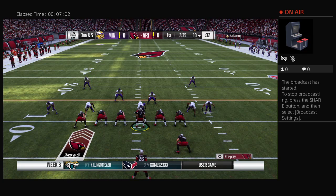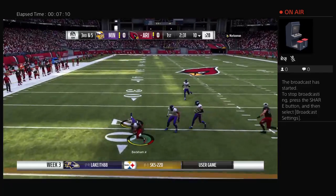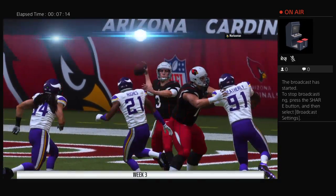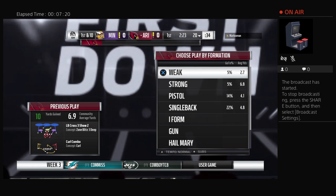Here we go. 319! Here's Rosen to throw. He finds Beckham complete. And he's taken down, but not before reaching the 20. We'll give him 10 yards on that one, and that'll earn him a fresh set of downs.